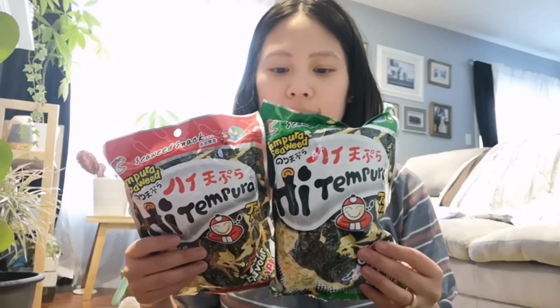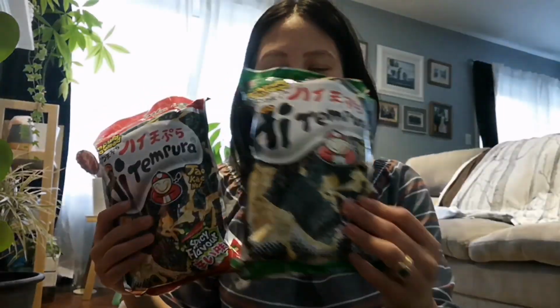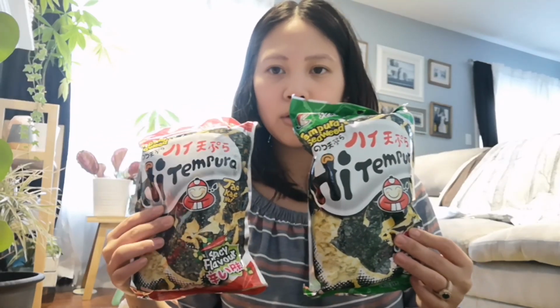Last but not least, in the checkout line, of course, we saw some snacks. And these seaweed snacks, in general, I love seaweed snacks, but I especially love the tempura seaweed snacks. Luckily, it looked like there was a customer that probably just threw these in the wrong pile because the other ones were not fried. And luckily I only found one in spicy and one in regular. Otherwise I probably would have bought more. And these are my favorite snacks.